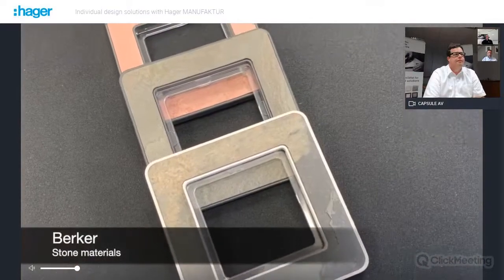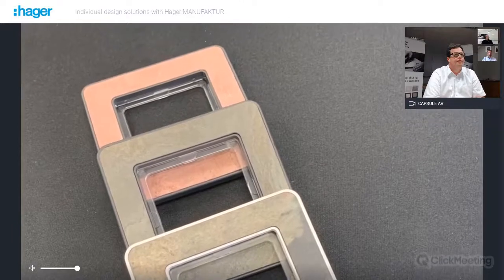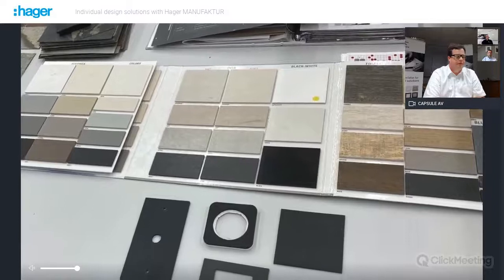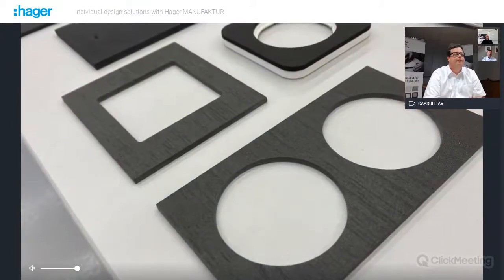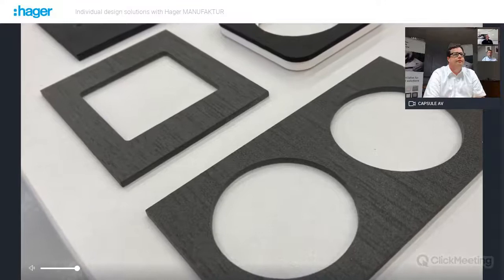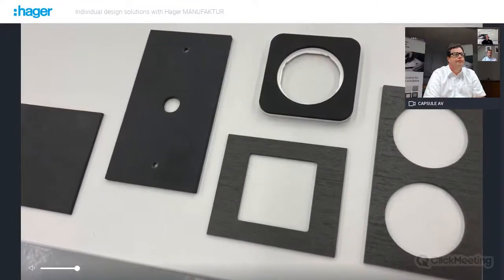Further materials could be stone or porcelain fine stone, especially in combination with nice kitchen or bath interiors. And of course, this is not only linked to our Berker Q7 range. As you can see here, it's also possible for our R1, R3 range, B7 or System TS and more.